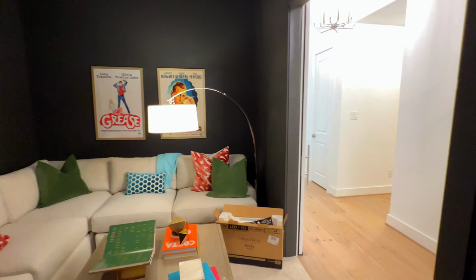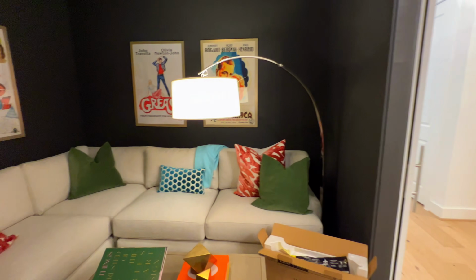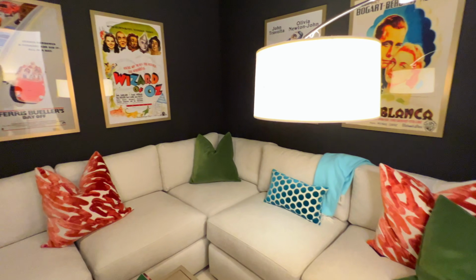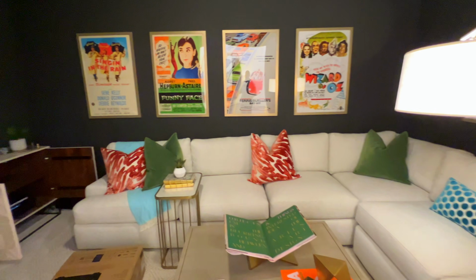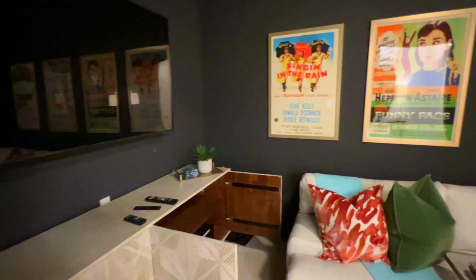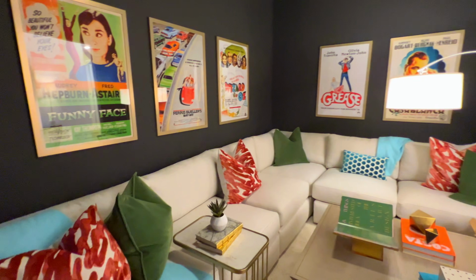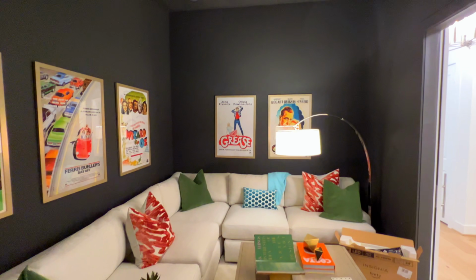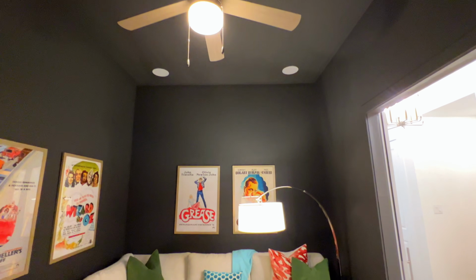Now you have double sliding doors going inside of your media room. And this is what we're working with. It's a little tight in here, but at the same time, really, that's kind of what you're expecting, right? A lot of times you want more space inside of the bedrooms versus maybe a media room, a game room, something of that nature. Now, the one thing I am noticing inside of here is we do have the raised ceilings again, LED ceiling fan.